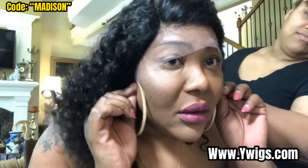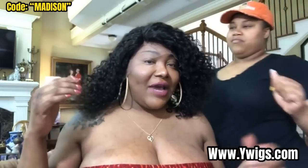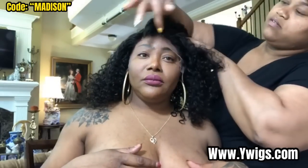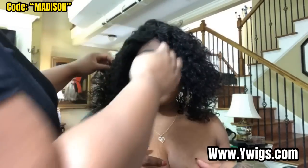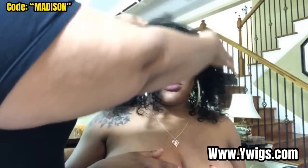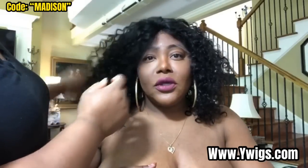Wow. Whitney, I'm in love with this. I'm in love with this hair. Is this the only style that it would be, like on the side right here? Or what? I know, it's a bust down in the middle, like a little curly coif. Oh, okay. Let me see. I like this.